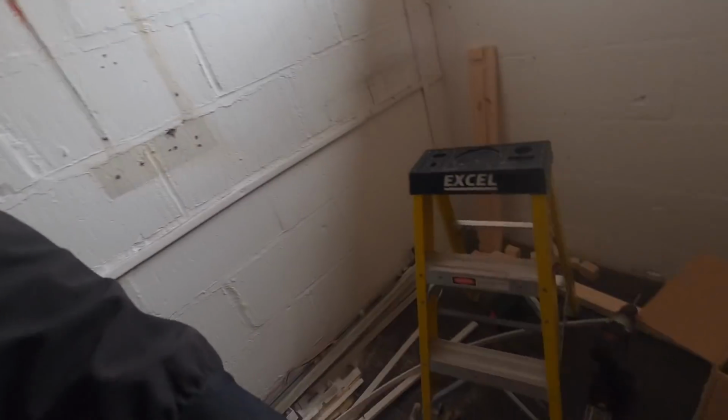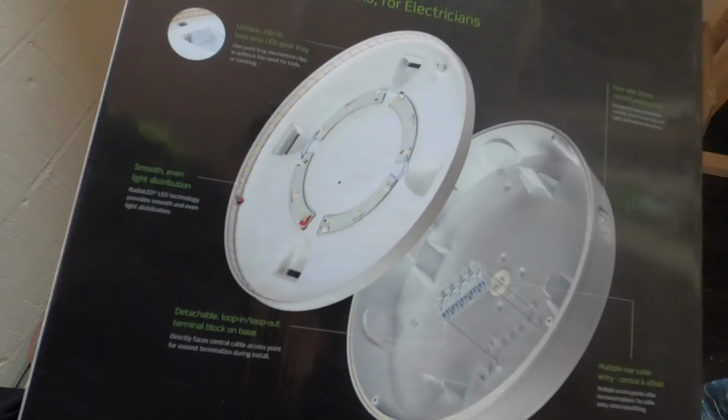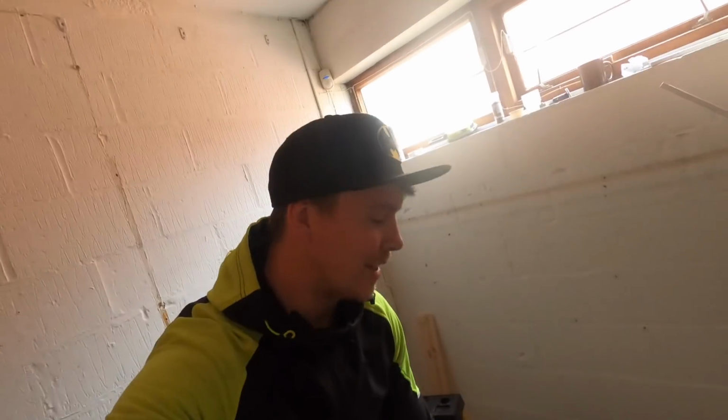We've got the JCC, these ones in the unit, the rapid LED. So these are the ones that I like, that you can put the conduit straight into on a bush and coupler, which is cool. Loads of cool features. I'll run you through it in a minute, but let me actually get some work done.